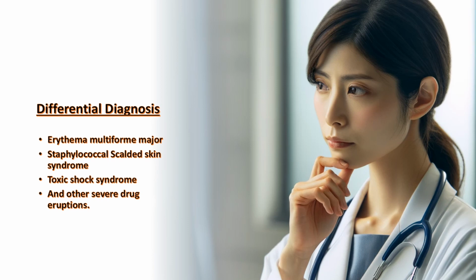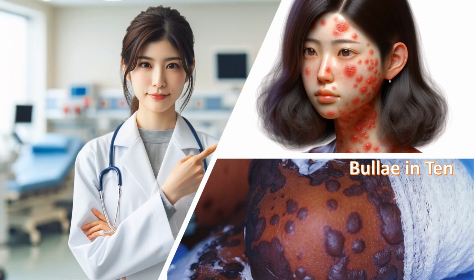In Yumi's evaluation, we pay close attention to the pattern of skin lesions and the involvement of mucous membranes. SJS and TEN usually manifest with diffuse, purpuric macules or flat atypical targets that progress to widespread blistering and skin detachment. Mucosal involvement is a key differentiator, as it is more common and severe in SJS and TEN compared to other similar conditions.